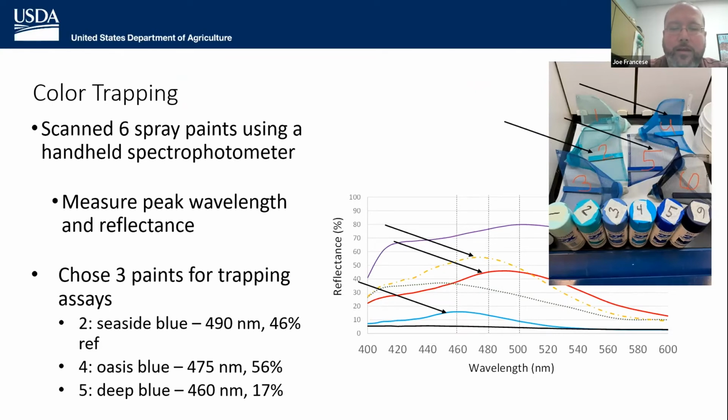And if anybody has seen our EAB work in the past, we used this process again. We measured the peak wavelength and the reflectance of each paint, and then we chose 3 paints. These were all available. Like I said, we went into Home Depot and found these. So you had these 3 colors that were in the 490 to 460 range, based on what's available.